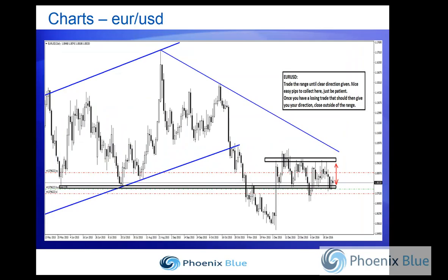It's 26th of January and it's Trading Tuesday. Time for a quick recap on how the markets have moved this week and any pending orders and open positions, what's going on out there.